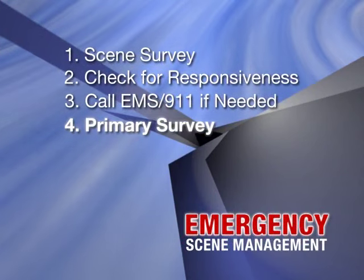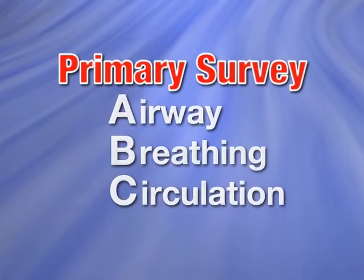Step 4. Perform a primary survey. Once you are confident that EMS or 911 has been called, you need to perform a primary survey. The primary survey is performed to check for conditions that may immediately threaten a person's life. This includes any problems with their airway, breathing, or circulation. This is called the ABCs of the primary survey.